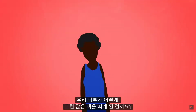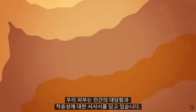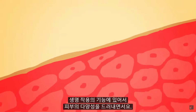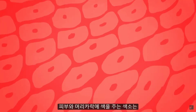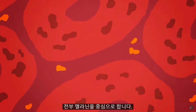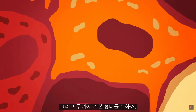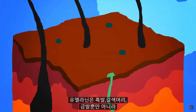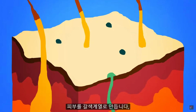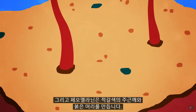to begin with? Whatever the color, our skin tells an epic tale of human intrepidness and adaptability, revealing its variance to be a function of biology. It all centers around melanin, the pigment that gives skin and hair its color. This ingredient comes from skin cells called melanocytes and takes two basic forms. There's eumelanin, which gives rise to a range of brown skin tones as well as black, brown, and blonde hair, and pheomelanin, which causes the reddish browns of freckles and red hair.